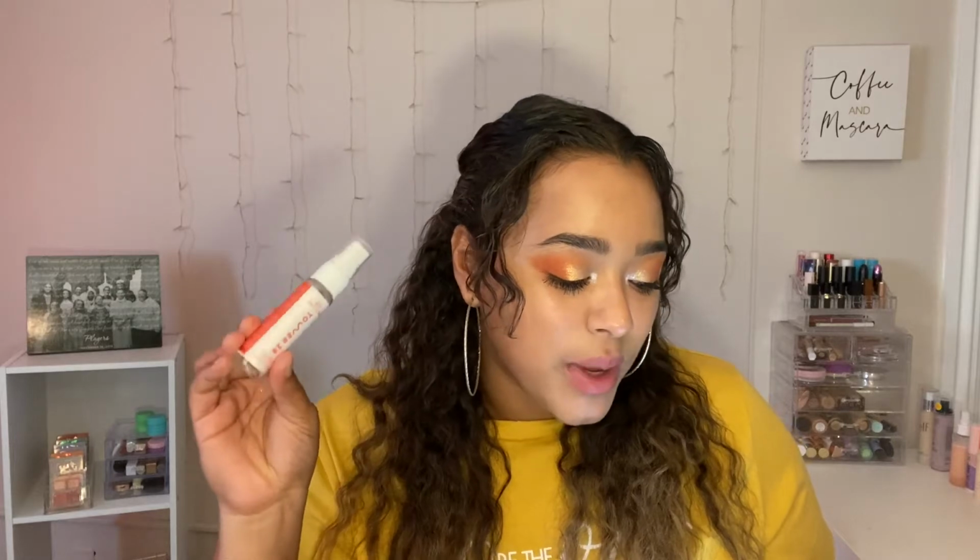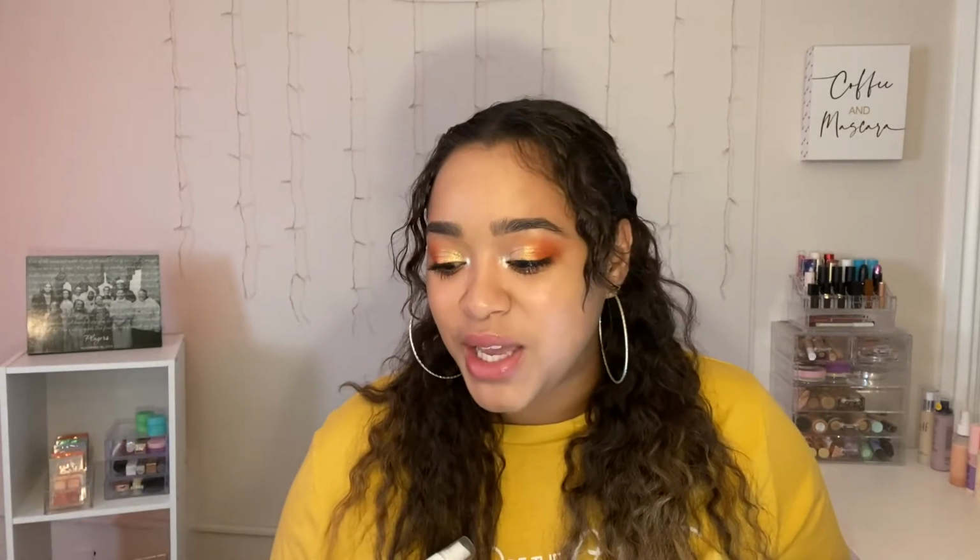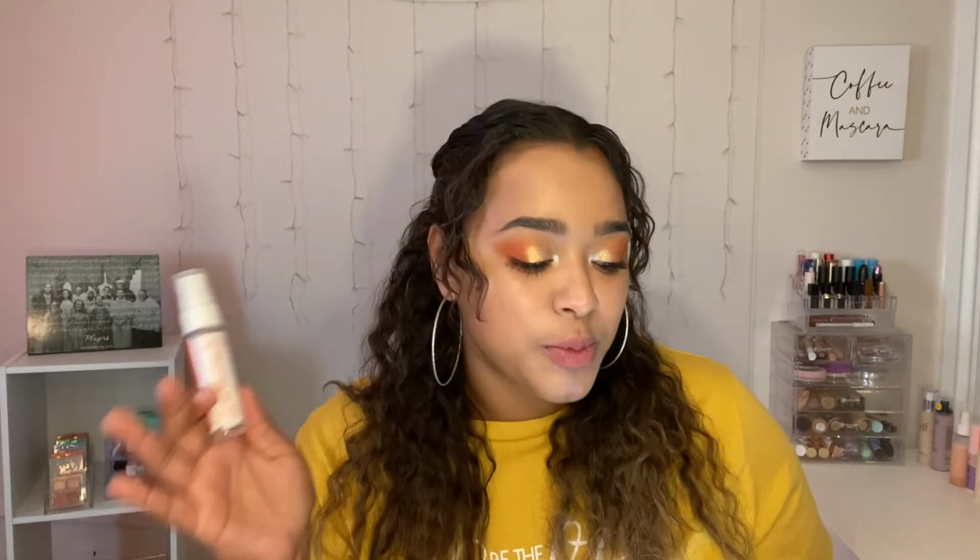Okay, so the first product, I'll have to put in a little clip of me using it. This is the SOS Daily Rescue Facial Spray. So it's Save Our Skin, a daily rescue facial spray. I don't know why that's a tongue twister for me. If you haven't heard, people love this product. It's one of those products that Tower 20 is really known for, and it's so special.